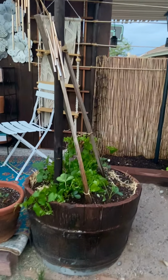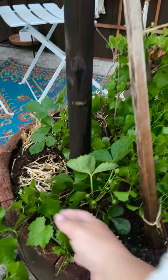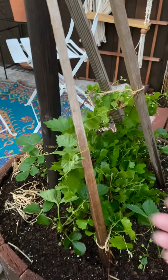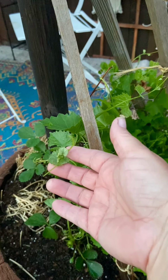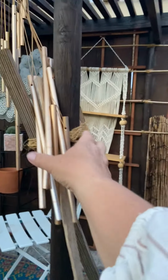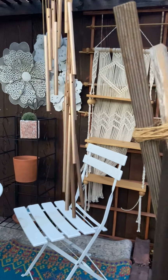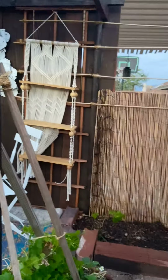And the muscadine, look, it's coming back. I was really concerned that I lost it because it just didn't look really great, but it's got some lovely new growth. It's looking really good. The goal is for it to grow up there. Oh my goodness, just see the wind caught that. What a mess that made. Man, that's all tied up. I'll have to fix that later.